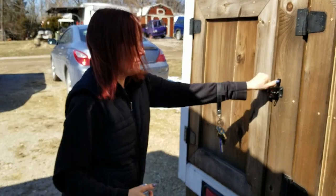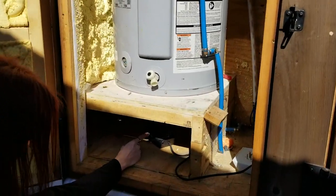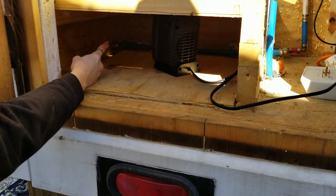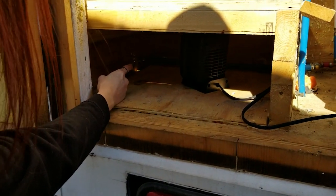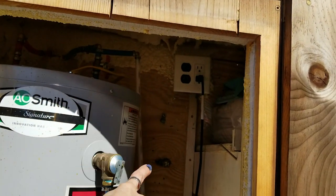In this one, the builder kept this area here, so I actually have a space heater down there that is heating up the pipes that go into the house so that they do not freeze. The builder kept the outlet up there, and that's where I plug in the space heater.